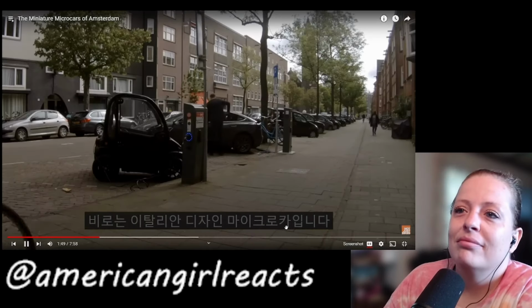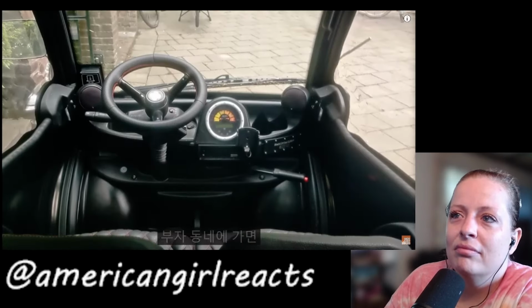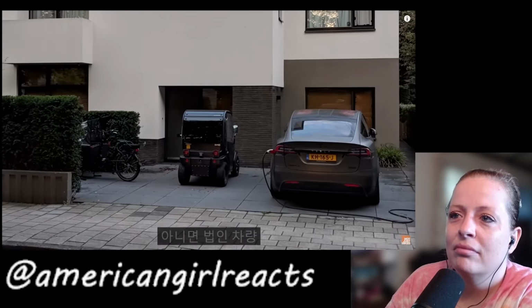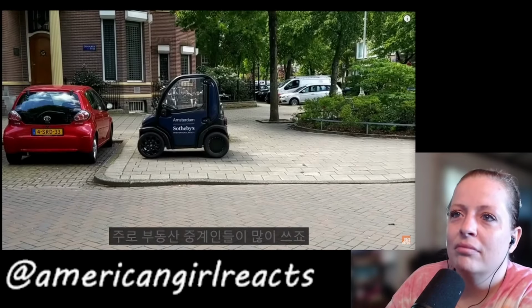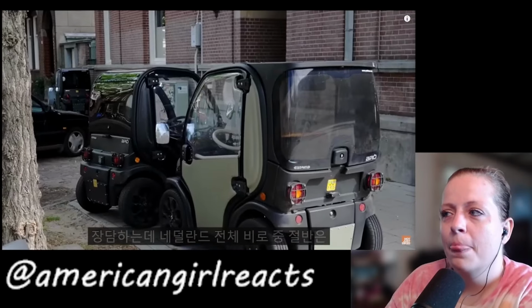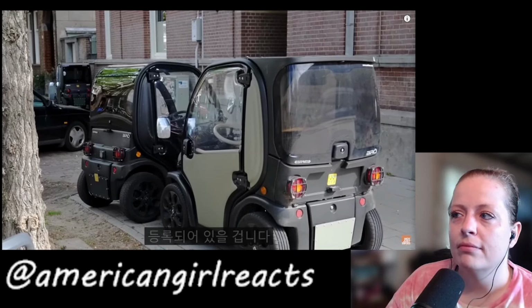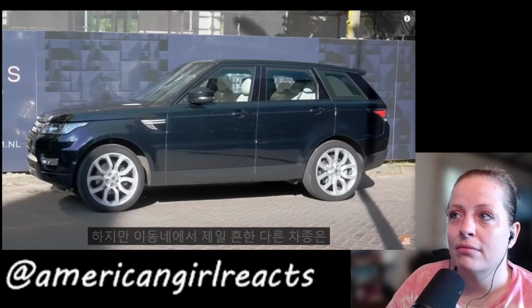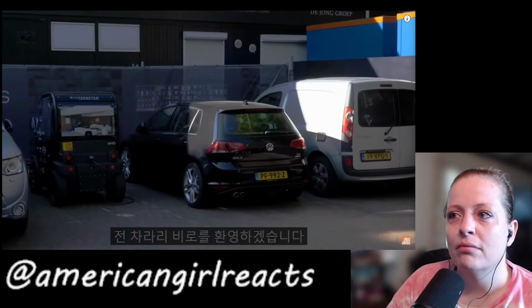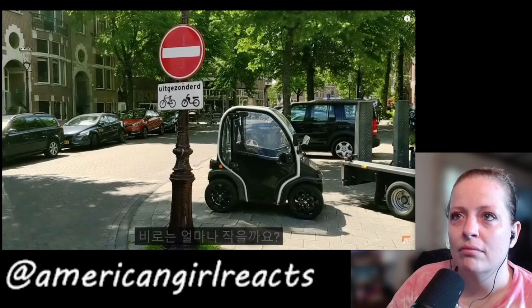The Bureau is an Italian-designed electric microcar. It starts at about 15,000 euros and is mostly seen in wealthy neighborhoods as a second car for the family or as a corporate car, usually for real estate agents. I bet about half the Bureaus in the whole of the Netherlands are registered in this one wealthy area in Amsterdam. But the other common vehicle in this neighborhood is the Range Rover, so I'm happy whenever someone chooses a Bureau instead. So how small is a Bureau?